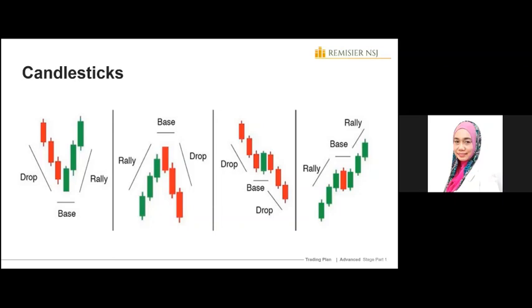So this is the candlestick when it drops here and makes a base. From here, you're not sure where the direction is yet, so you wait for the next candle. The next candle shows it's still red, so it keeps on going down. You just wait first. Can you see your cursor?